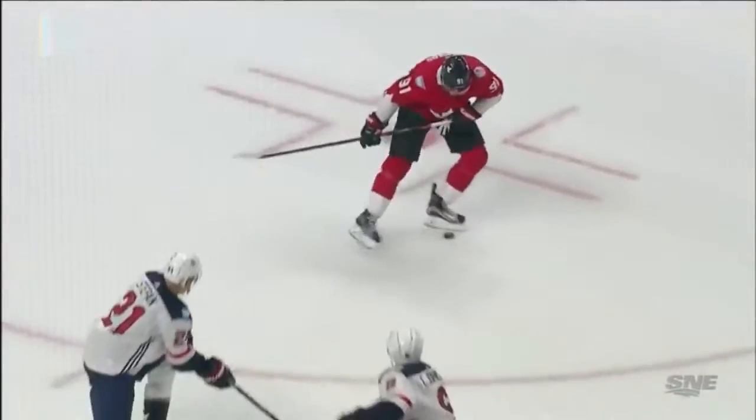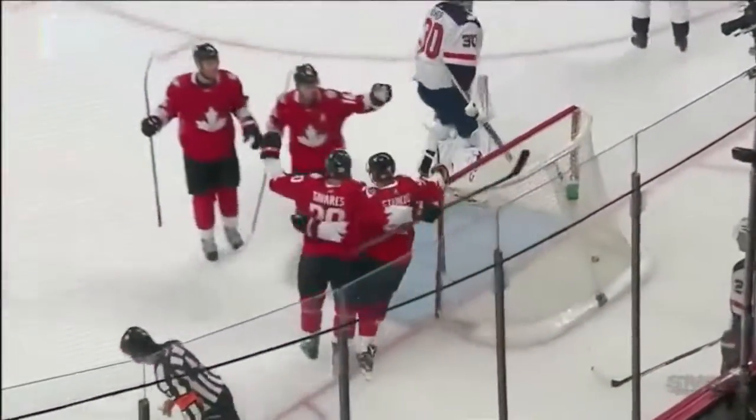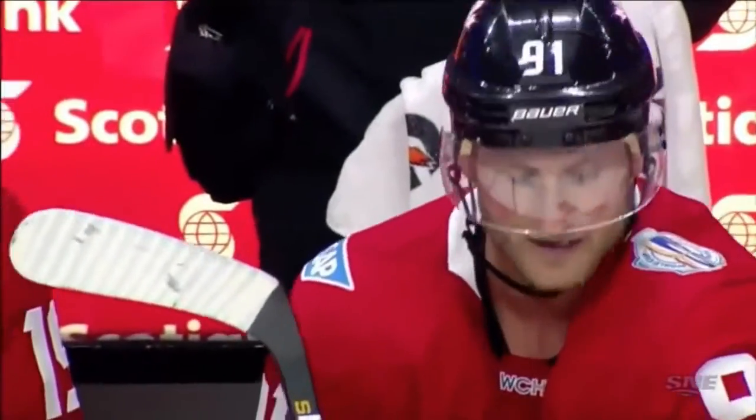And watch this play. Not anybody can make this play. From your front foot, through the back of your leg, to your stick, to the net. I mean, that's how you score 50, 60 goals, having hands and feet, because it's not just your hands. You've got to have everything.